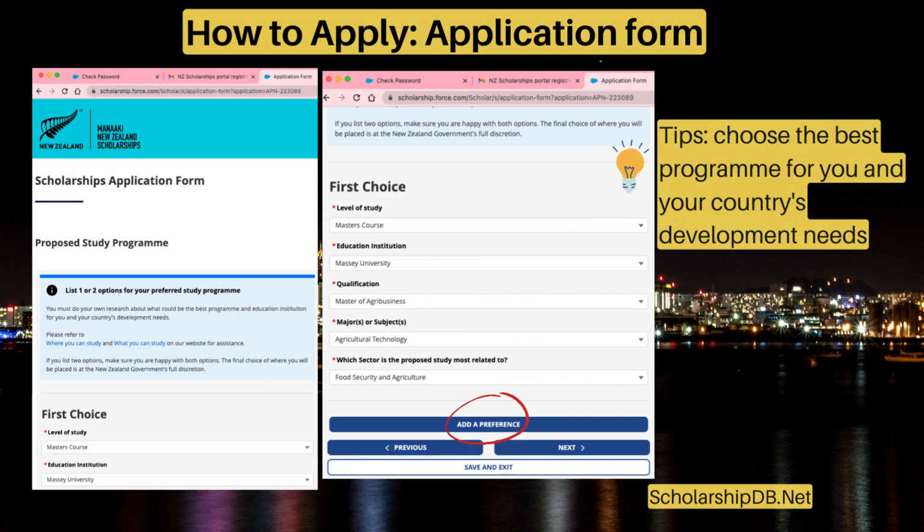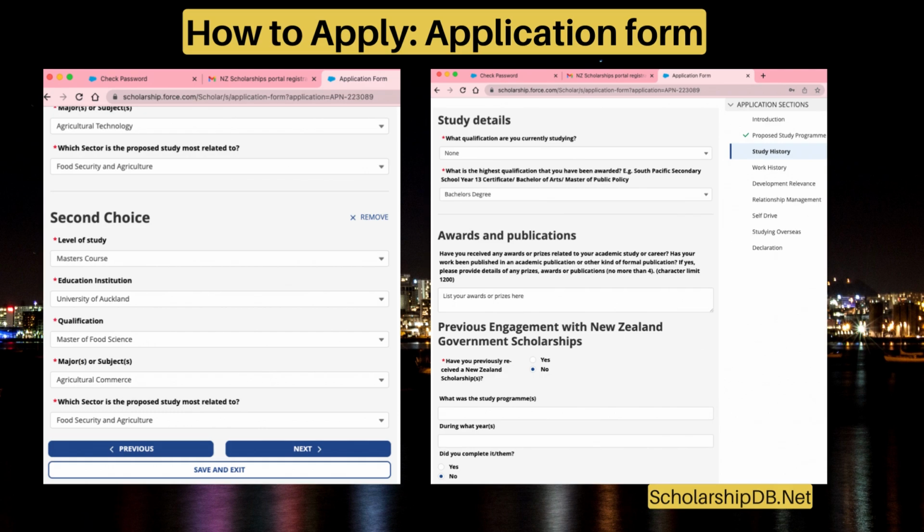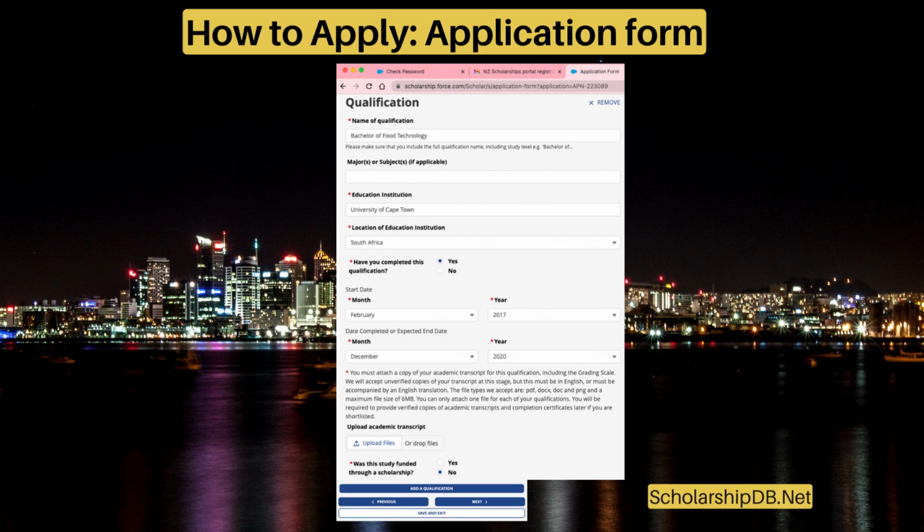Select the field that is mostly related to. Click Add a preference to select your second choice. Select your second choice course and institution. Then click Next. Then enter your study history. Enter your highest qualification, any awards or prizes, and whether you have received a New Zealand scholarship before. Enter details of your qualification such as name of the course, institution, start date and graduation date. Upload your academic transcript. You can also add another qualification.